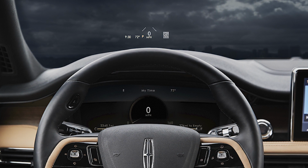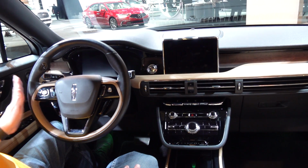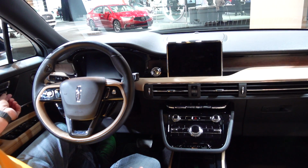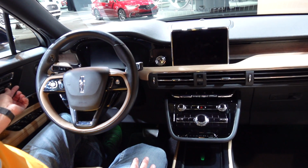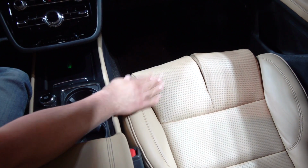Now, not everything that you're seeing in here is standard equipment. A lot of these features are going to be optional, especially considering that this is one of Lincoln's least expensive models. But the fact that they've included them, even available on this trim, I think is quite interesting. For instance, we do have Lincoln's latest active seat designs, which move in a million different ways, including having separate thigh extensions, which I've always thought was a little bit funny.